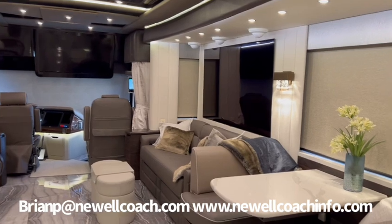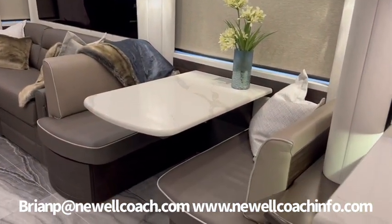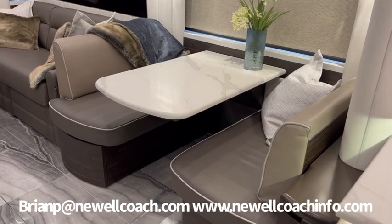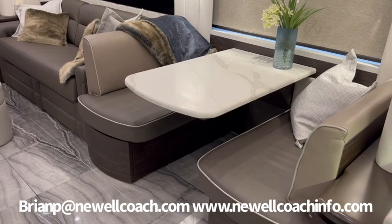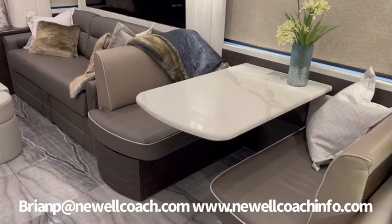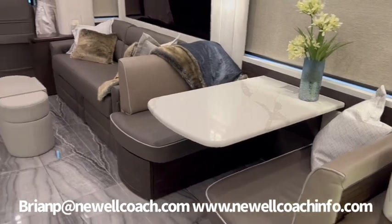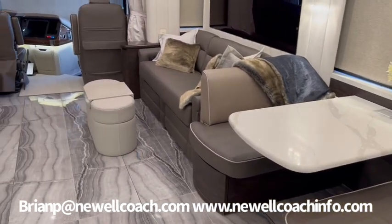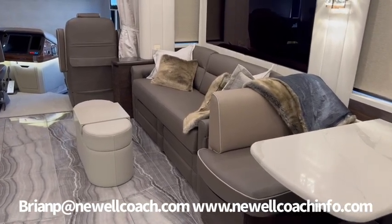This is a really great floor plan. It has our retractable dinette. This is motorized. It comes out about a foot, and then you can put in bolsters in the seats and a leaf in the table, and very easily seat four people. The little saddle on this ottoman comes off, and it goes across the end and expands the seating further.